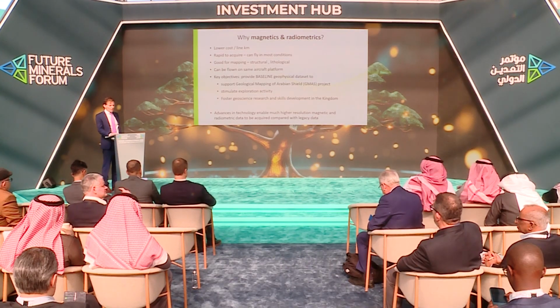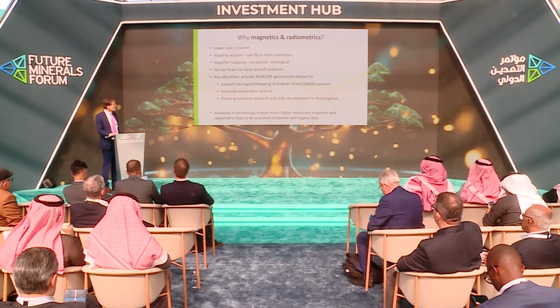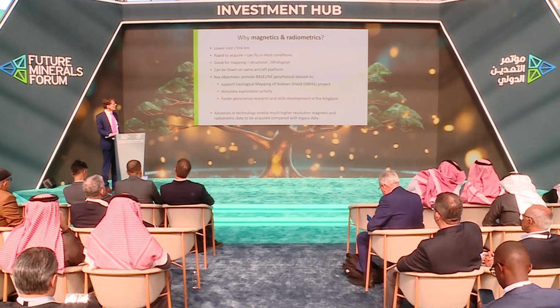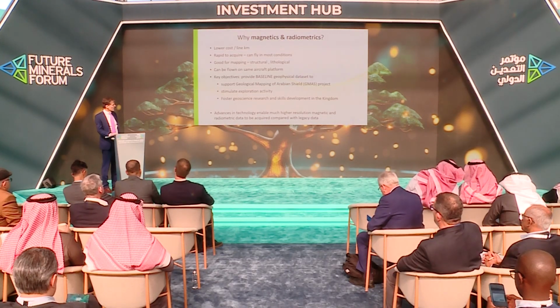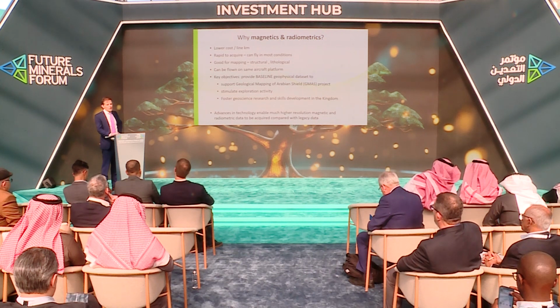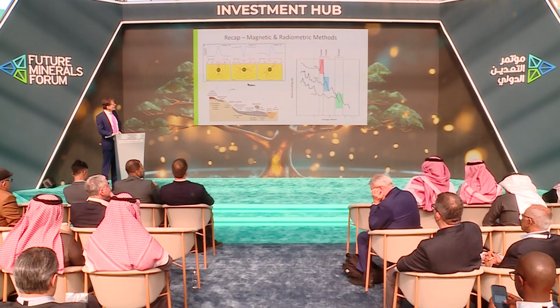They can be flown on the same aircraft, and they meet the key objectives of this project, which is to acquire a set of baseline geophysical data to support the geological mapping project, and importantly, to stimulate exploration activity, and of course, to foster geoscience research and skills development in the kingdom. So all these advances in technology that we looked at enable much higher resolution magnetic and radiometric data to be acquired nowadays compared to the legacy data. So it's in this context that the project started.